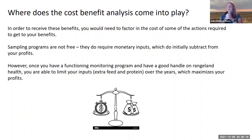And then after your sampling program is in and your rangelands are more stable, then you're enjoying that regular benefit of having that extra money coming from your cattle. So once you're able to have a functioning monitoring program and have a good handle on your rangeland health, you're then able to limit your inputs, and that maximizes your profits. So that's how the cost benefit comes into play with managing your rangeland.